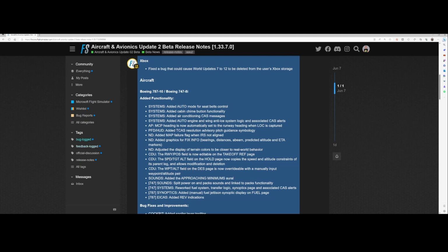Then the autopilot: the MCP heading is now automatically set to the runway heading when the localizer is captured, so it will automatically set the MCP heading to that specific direction to make sure that you're flying in the correct direction. And on the PFD HUD, they added the TCAS resolution advisory pitch guidance symbology, so they changed the symbology being displayed on that nice display.